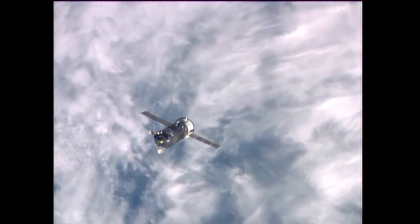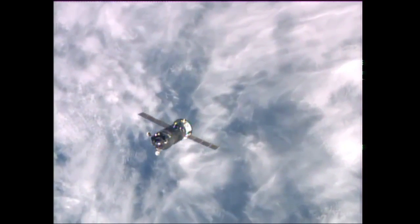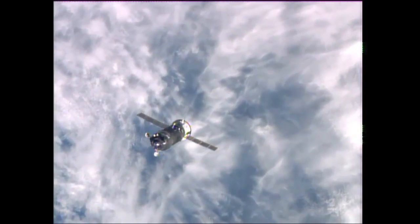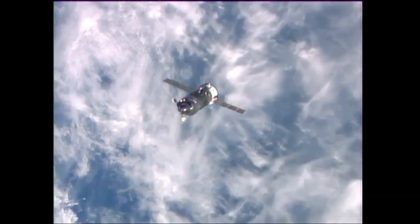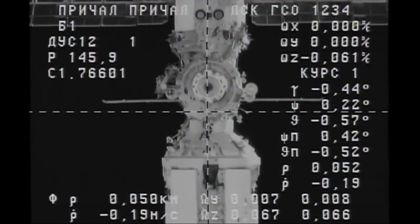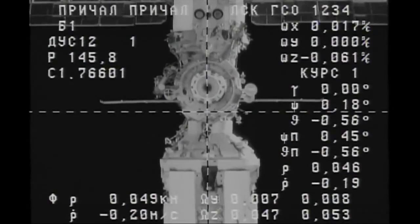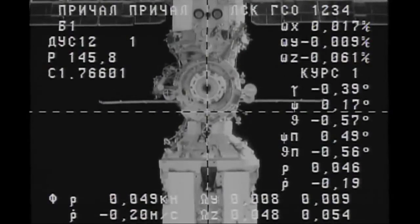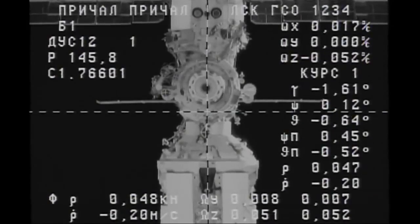At 30 meters, automatic mode. Send the command to allow. Okay, here you go. Now just 50 meters away, we'll be standing by momentarily for the retraction of the core's automated rendezvous antenna. Visually, the range matches the measured range.